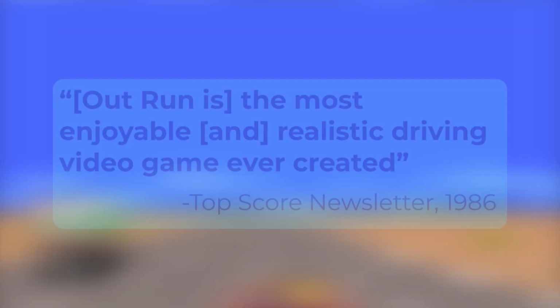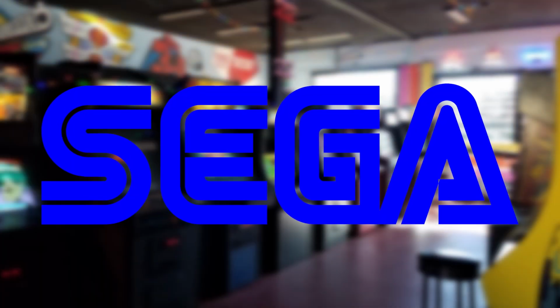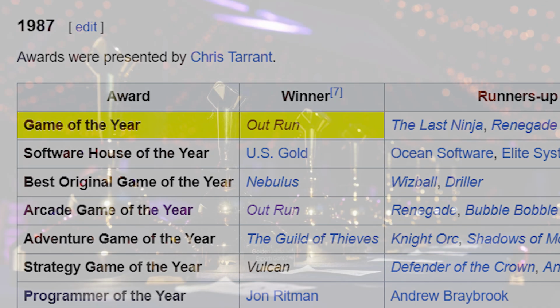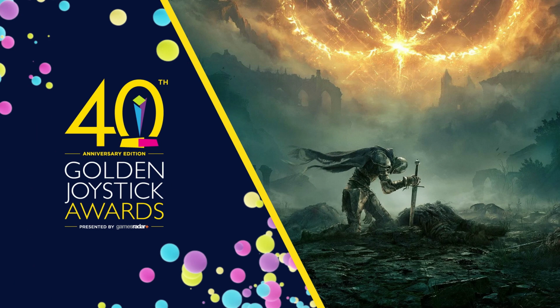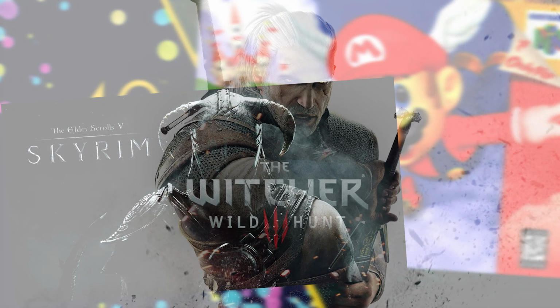The gameplay boils down to reaching the end of the stage as quickly as possible by way of essentially just reckless driving. Top Score Newsletter called it the most enjoyable and realistic driving video game ever created, and it's credited for reviving Sega's arcade sales in the 80s. It also won Game of the Year by the Golden Joystick in 1987, a title later to be shared with the likes of Elden Ring, Mario 64, Skyrim, and other games you've heard way too much about.